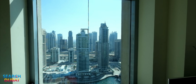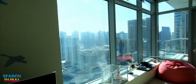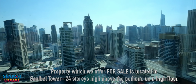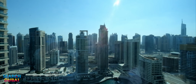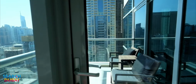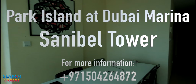But the best thing about this apartment, which I'm sure everyone always agrees with, is the view. Amazing view. So to the front of the apartment, you've got the Dubai Marina, and looking right across over to the Gulf. And to the side of the apartment, you've got the marina with all the high towers, which is great for everyone living here.